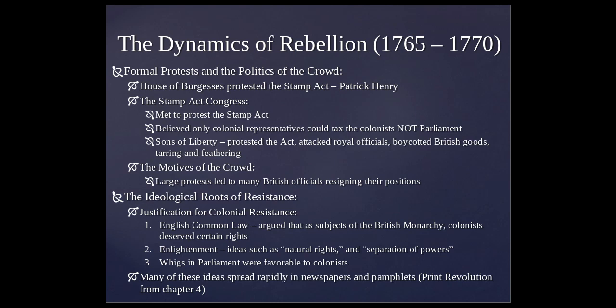You also had a group in Parliament called the Whigs who were favorable to colonists, and I like their outlook. They believe why rile the colonists up? The best thing we have going with the colonists is trade. We make a lot of money off the colonies and this lucrative trade we have with them. We need to try to get our money somewhere else. Don't rile them up. It's not worth a fight.